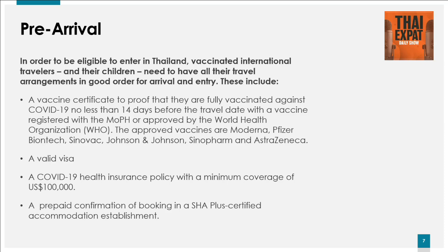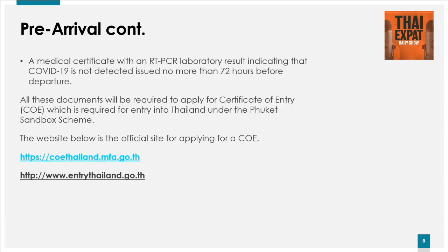A prepaid confirmation of booking in a SHA Plus certified accommodation establishment. A medical certificate with an RT-PCR laboratory result indicating that COVID-19 is not detected, issued no more than 72 hours before departure.